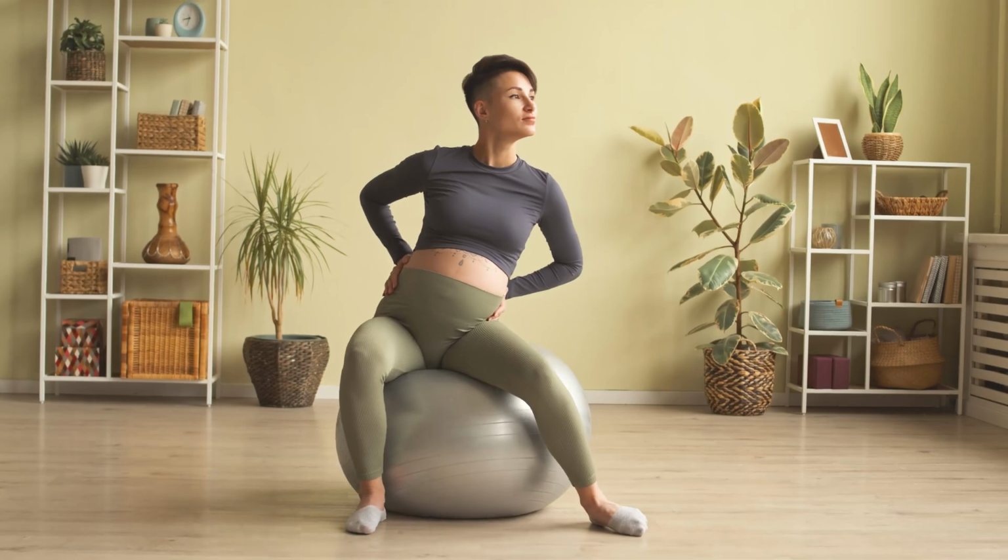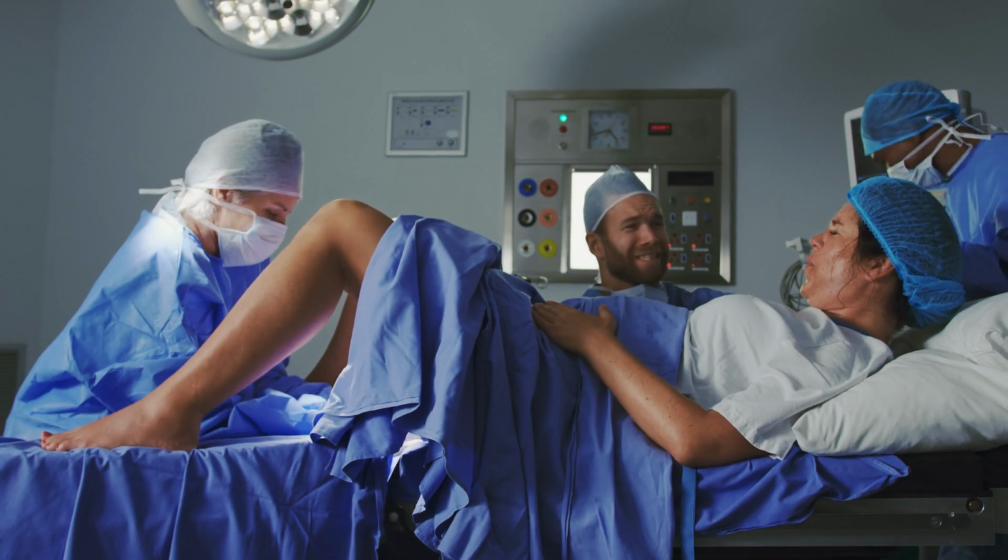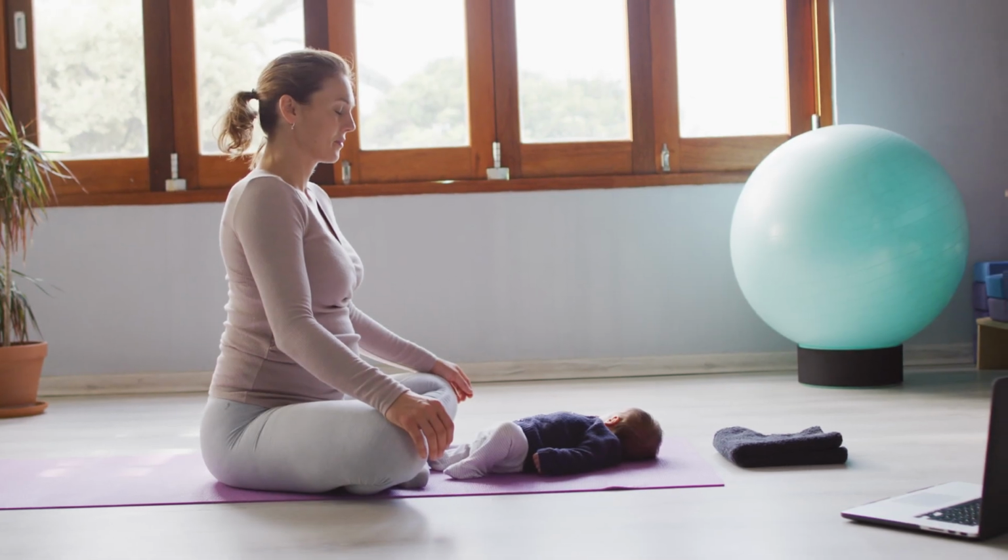Now, working on your pelvic floor is really important right throughout pregnancy and after giving birth. A strong pelvic floor helps with the delivery and improves your rehab time. Some common daily activities can actually weaken your pelvic floor and undo all the good work that you're doing.